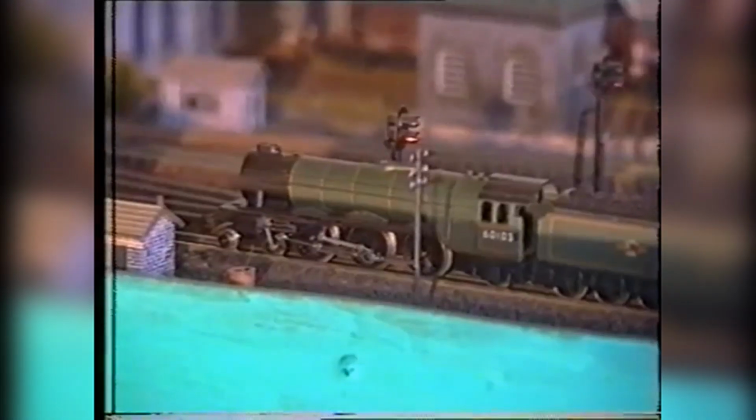Imagine, if you will, a spring morning in 1960. A Class 20 diesel locomotive pulls a special excursion train into Castle Eden Station. This is the train on which you are to travel. Your train will be hauled today by none other than the Flying Scotsman.